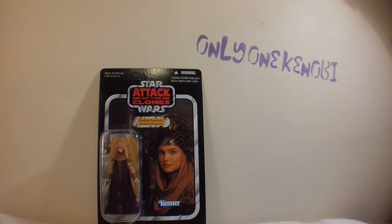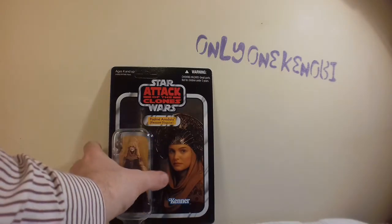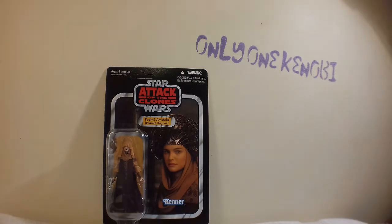This is another episode of the Vintage Collection Quick Shot series, and this is VC33, I believe. Yes, it is. Padme Amidala. Had a little bit of a panicking moment there, thinking I'd taken the wrong one off the wall in the wrong order, but no, she is next.